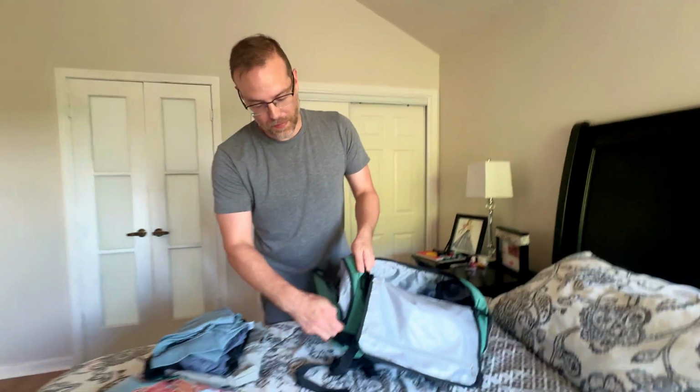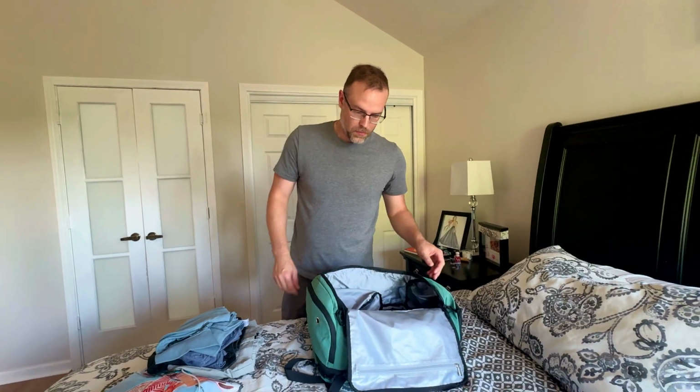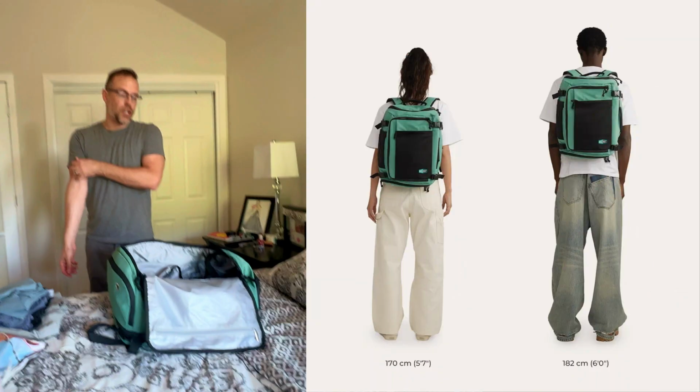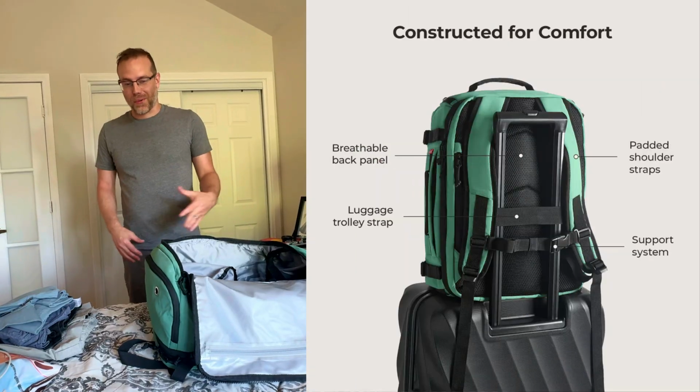So we couldn't fit everything, like toiletries and stuff. We ended up having to put those in my Baze bag. But ultimately, what are your final thoughts on this bag? I like it. It's good if you're doing a short trip of a few days. I think it's perfect. Anything longer than that is going to be a little harder to carry. Or if you're really good at maximizing your stuff when you go traveling and you know exactly what you're going to wear, you can.